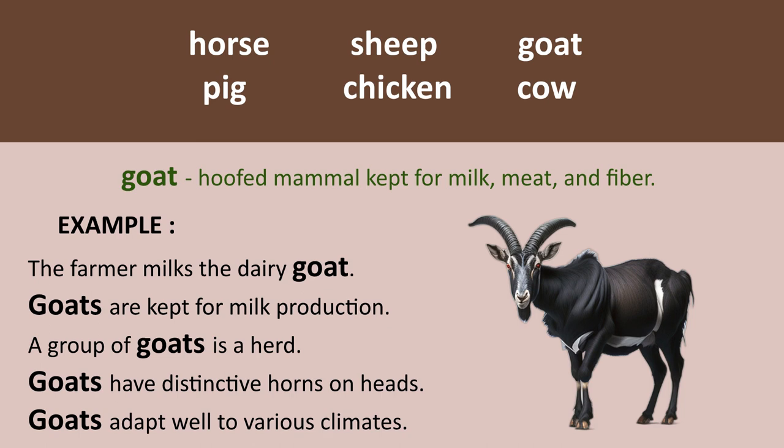Goats have distinctive horns on heads. Goats adapt well to various climates.